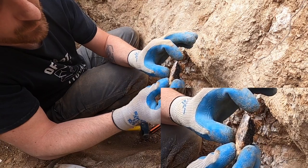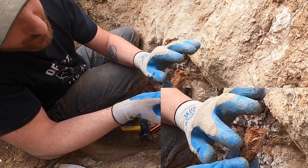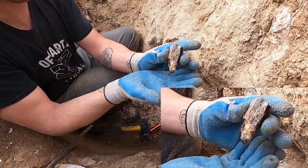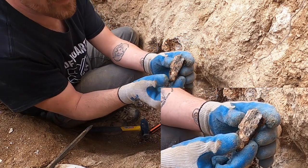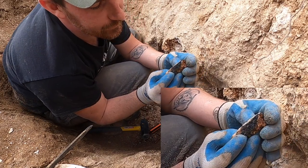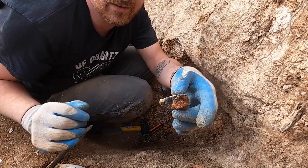Looks like most of this right here has the terminations. I think some of this does. That side's unfortunately broken. But, oh baby, look at that. Heck yeah. I'm not gonna clean it off. I'll show you at the end of the video it cleaned off, because I wanna make sure to be very careful with this so it doesn't fall apart any more than it already has. Woo!